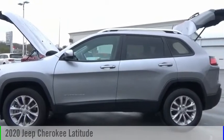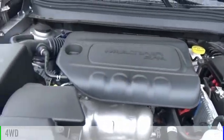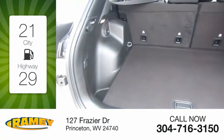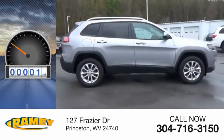Stop by and take a look at the 2020 Cherokee. This vehicle is powered by a 4-wheel drive, 4-cylinder, 2.4-liter engine. Great fuel efficiency saves you money by requiring fewer trips to the gas station. This vehicle has less than 100 miles.